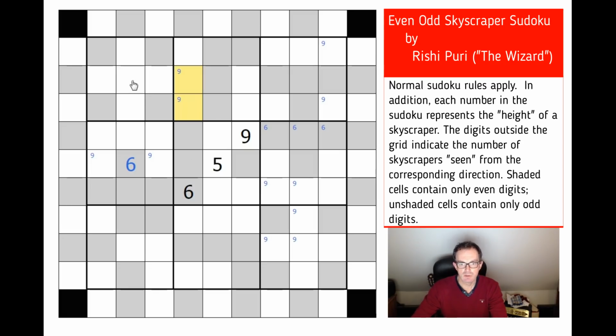Oh, lovely, look, this box has an identical configuration to this one. So one of the features of Rishi's puzzle that we did a couple of weeks ago was symmetry. And look at the arrangement around the edge here. It's this and the pattern internal to the Sudoku are completely symmetrical. So the 9 must be in one of those cells.